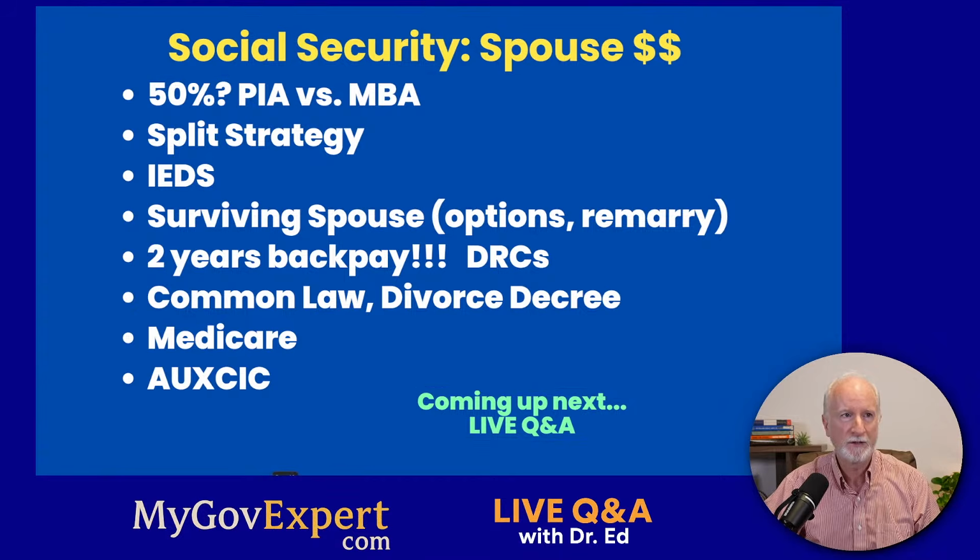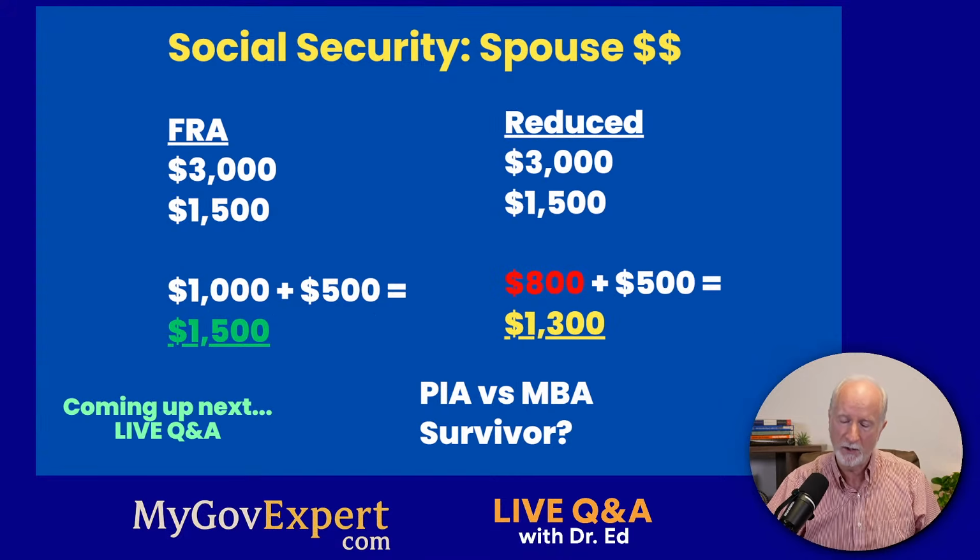So I've got a little example here. This is part of the split strategy where the lower earning spouse starts their benefits, and then the higher earning spouse continues to work or whatever, and then delays retiring, delays starting their benefits. That's called a split strategy, and it's a good strategy for a lot of people. But if you do the calculations wrong, or if you understand the program wrong, then you're going to be losing benefits the rest of your life. And so let's make sure that doesn't happen.